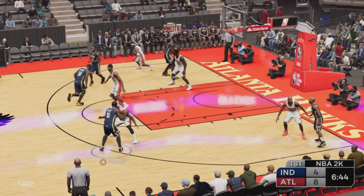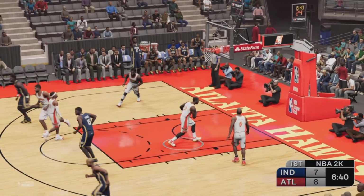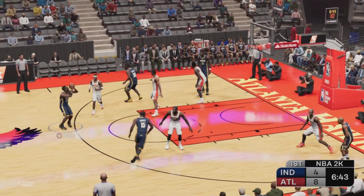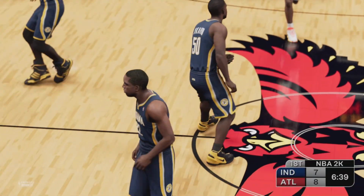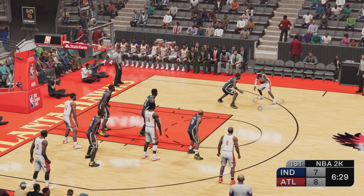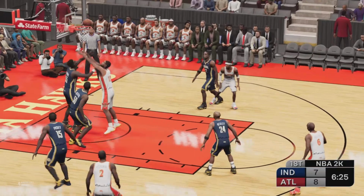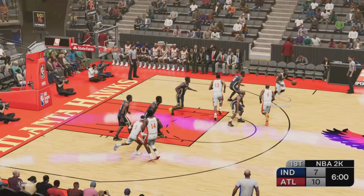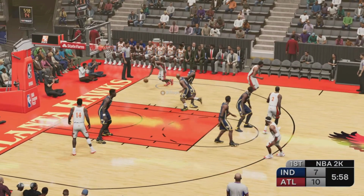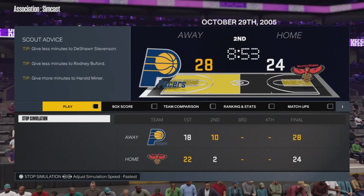James Posey to Michael Redd for the three. You see Michael Redd make another three. That's what you want to see from Michael Redd. I want to see those outside shots go in. I want to see him score, average 25 a game, just go off playing for this Pacers team. As we see Tim Duncan making that shot. Chauncey Billups goes baseline, makes that basket.